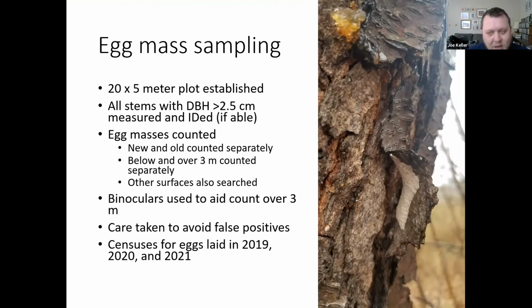But then for each tree, we count the egg masses present on the tree, and we make a distinction between new and old egg masses, and I'll have a picture of an old egg mass later. We also distinguish between egg masses above and below 3 meters high on the plant. And in addition to searching every stem, we search other surfaces. So we're looking on rocks or fallen branches in these plots too, where we do find eggs laid on those other surfaces.